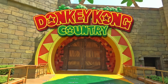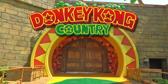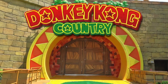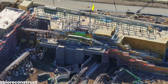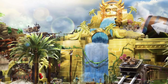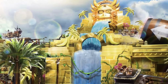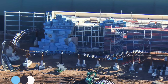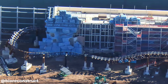And heading over to Donkey Kong Country, and I'm just going to start calling it that because that is likely the name of this area, given that is what Japan's is going to be called as well. We can see on the Donkey Kong coaster recently added supports on the roof of the main show building. And if we look at the concept art, this is likely for the area on top where we have the waterfall coming out of the mouth of a donkey. That is probably what this is for. And this is a great look at some of the large brick theming on the temple area of the Donkey Kong coaster as well.